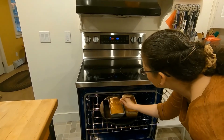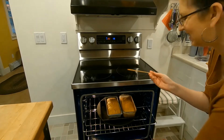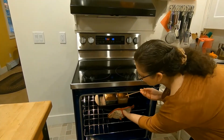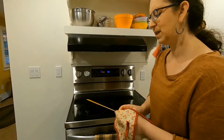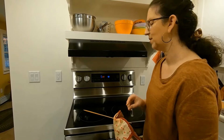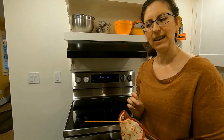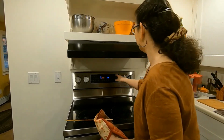And let's see, I have a feeling that this is way too moist and that we're gonna need more time. So put this back in, close our oven, and it looks pretty moist there. So I'm gonna give it another 15-20 minutes and then check it again. She did say between 45 and 60 minutes, so we're on the low end of that right now.